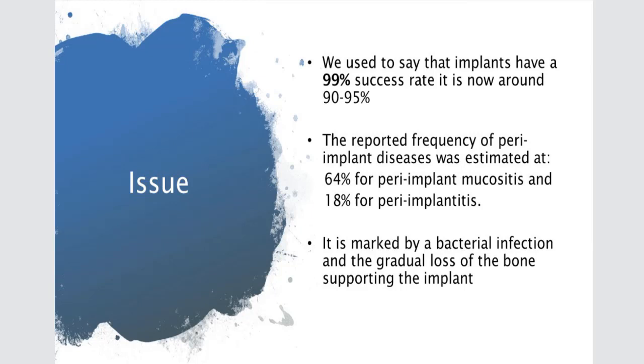As the number of implants goes up, several things can happen, allowing for more issues. We used to say that implants had a 99% success rate. That success rate has gone down now to somewhere between 90 and 95. When we look at the rates, we factor in several things. More implants are being placed by non-specialists. In fact, this year was the first year, 2017, that more general dentists placed implants than specialists.